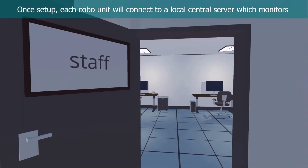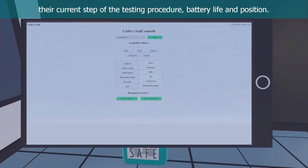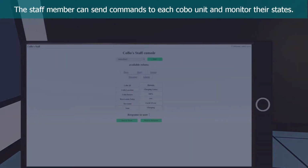Once set up, each Cobo unit will connect to a local central server, which monitors the current step of the testing procedure, battery life and position. From here, the staff member can send commands to each Cobo unit and monitor their status.